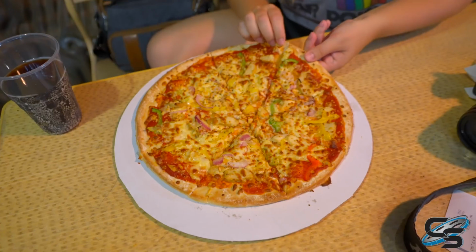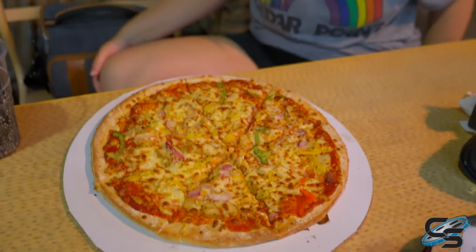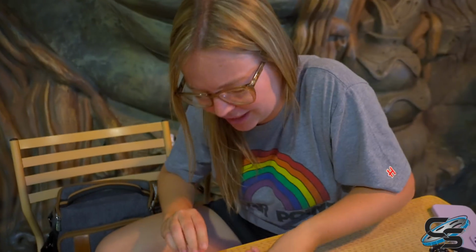Whoa, look at this pizza we ordered. Chicken, onions, peppers. It looks really good. It's really hot though, and I really want to eat it. It's making me really sad. I mean, these are good problems to have though. Yeah, it is. I want it now.